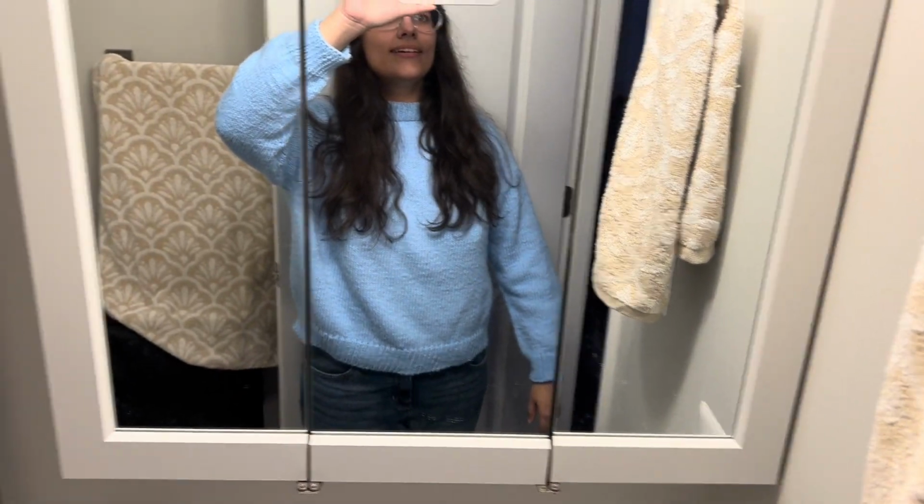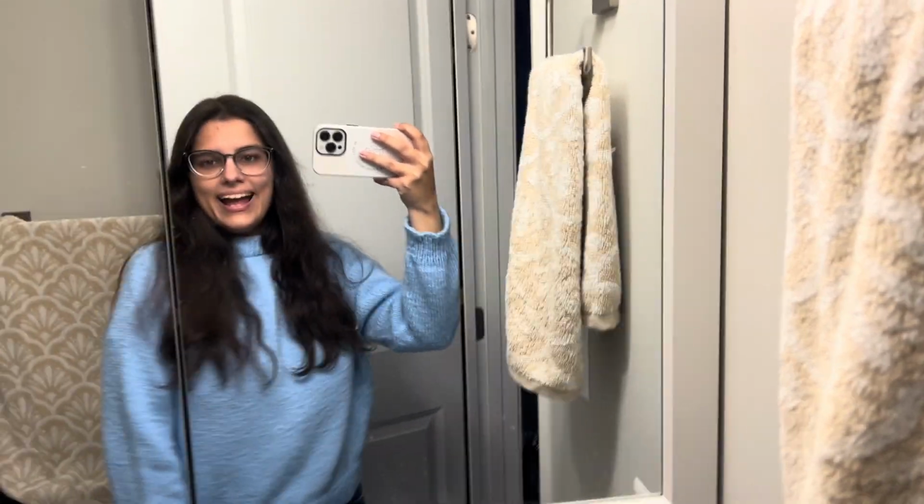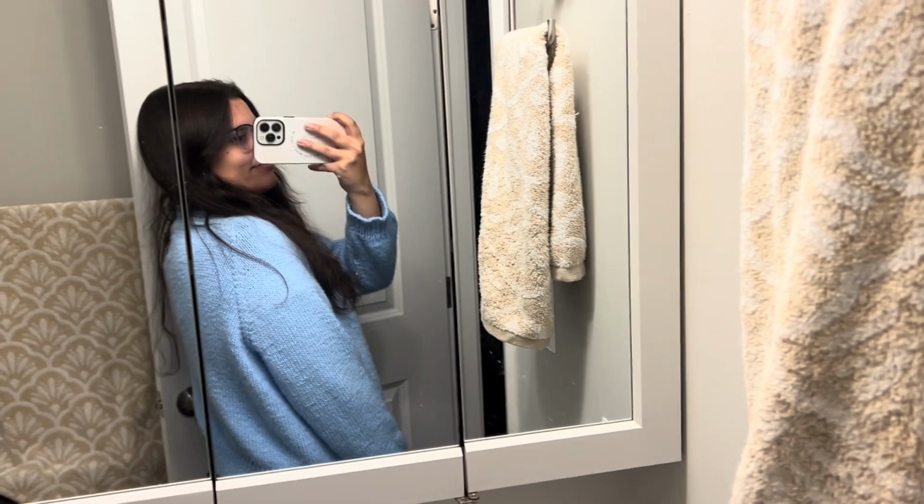My first sweater is complete. This is the end result. I love it so much. My first sweater is now complete. I'm so happy.